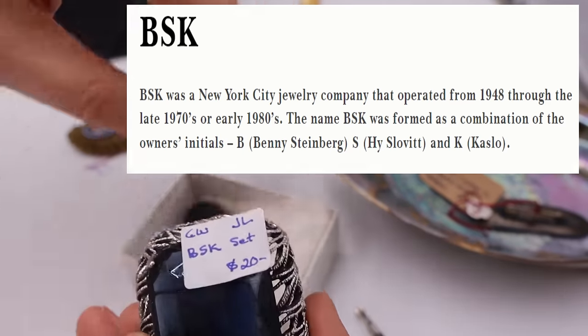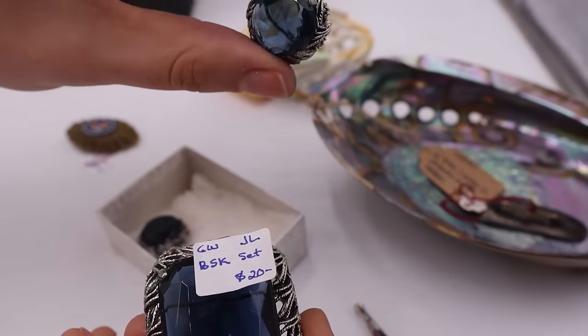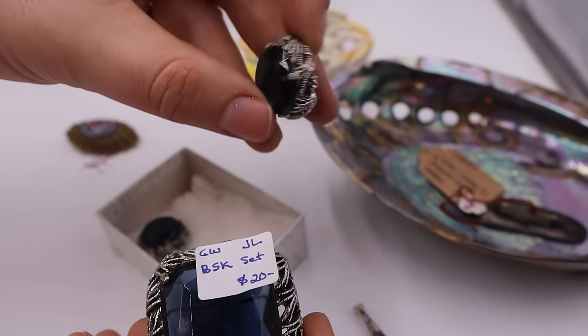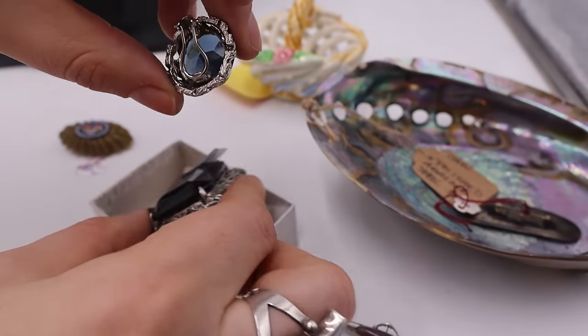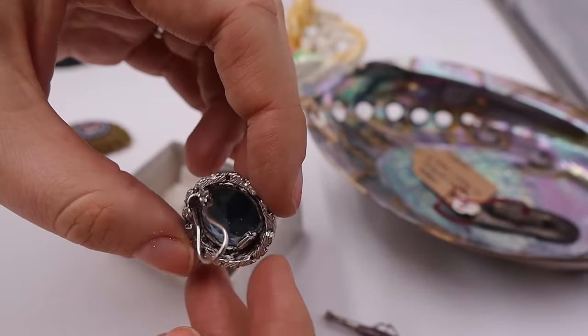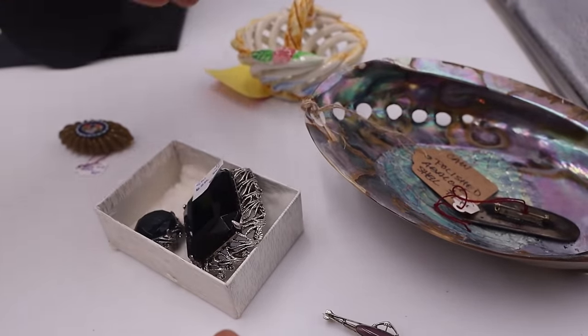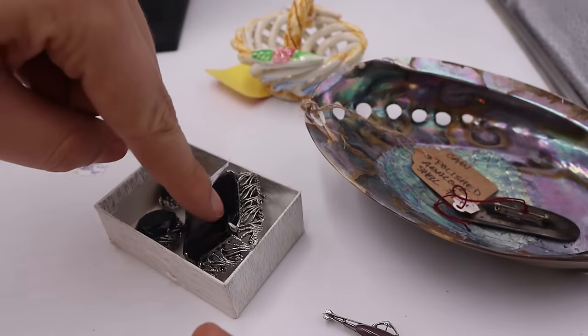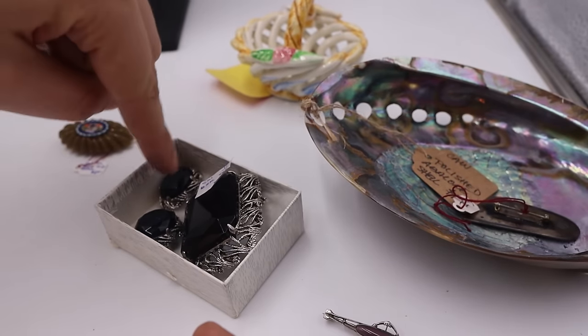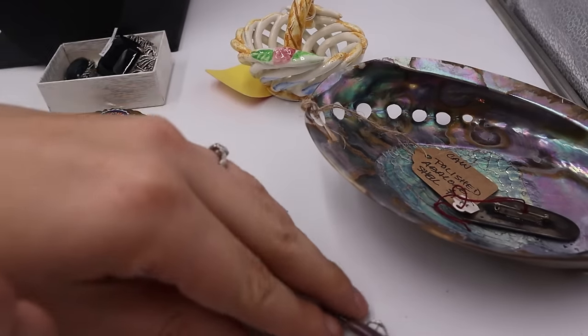Wow. And then we have the matching earrings. So we have a demi pearl here. Again, you can see right through it. Absolutely stunning. Let's see if these are marked. These are not marked, you guys. So if you ever came across earrings like this, you'd have no idea. This piece is marked, this piece is unmarked. Oh, those are so beautiful.